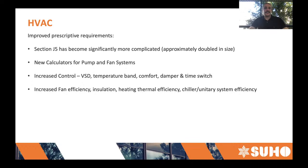In terms of HVAC, the Section J5 part of the code has probably doubled in size. It's become a lot more complicated. Previously for 2016, it was generally a bit more of a tick box sort of situation where we were just checking that certain things were included in the design. Now there's a couple more calculators for pumps and fan systems, and at the end of the day, that's just about trying to improve the efficiency of the HVAC system and make sure that it's meeting the minimum requirements of the code.